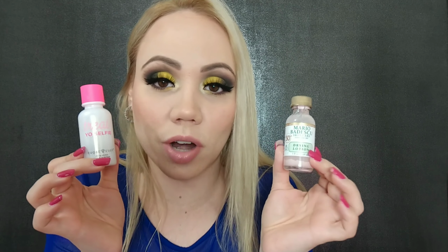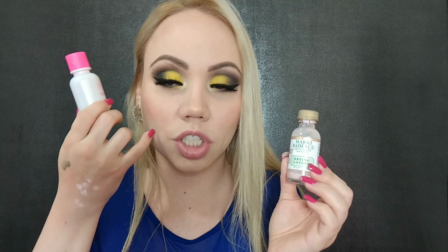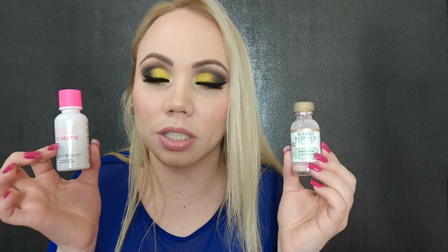Love these. I always have to have a drying solution. I've been using drying solutions for a really long time for my acne, and it definitely helps. Just be careful, because obviously it's going to dry it out so much that it will flake the skin. That's just what happens, so definitely moisturize. Maybe you will enjoy this smell better. It smells minty, and this doesn't bother me at all.